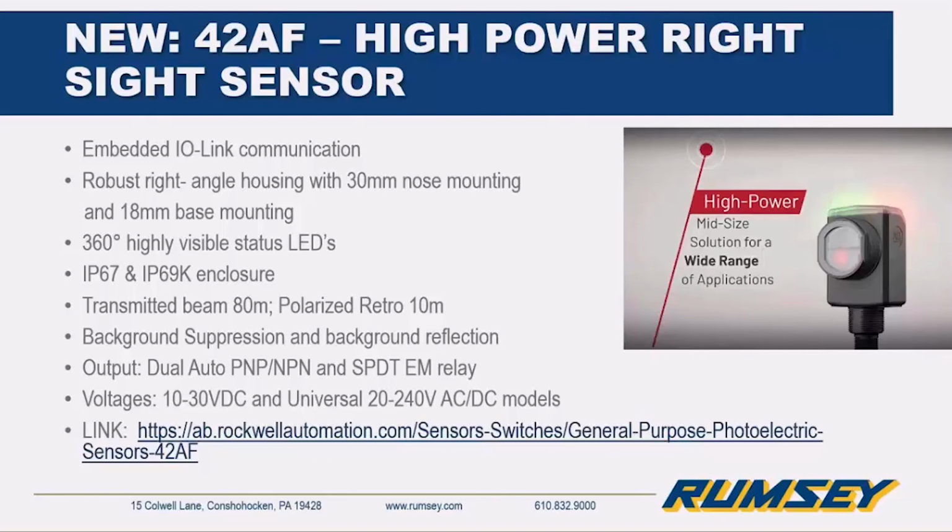It's also available with the other sensing modes, but I'm highlighting background suppression and background reflection, which are great modes to detect when you don't want to use a reflector. The outputs are dual auto NPN PNP, which, if you haven't heard that before, let's say you're using sourcing. Everything's wired for sourcing on your line. If you just use the 42AF, it has auto detect, so it knows right away that it's wired for NPN. So literally you only have to buy one part number and it gives you either PNP or NPN in the one sensor. No programming needed.